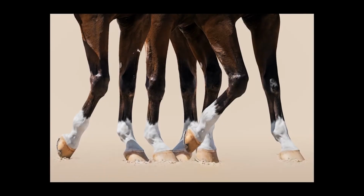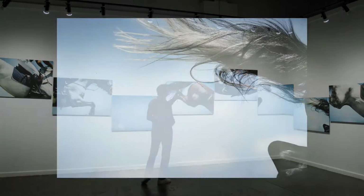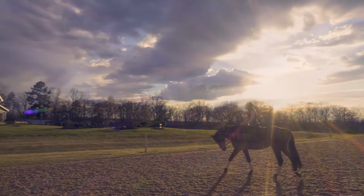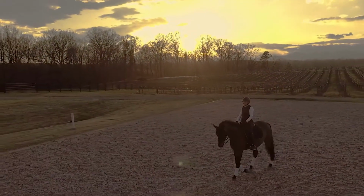I'm passionate about still life, but I'm equally as passionate about horses and the equestrian world. The pictures that you see on the walls in the gallery, I have set myself up and allowed nature to happen in front of my camera. My horse lives about 15 minutes from my house, and I run down to the barn and I ride. And I've put myself in a place where making pictures of these things, it just flows.